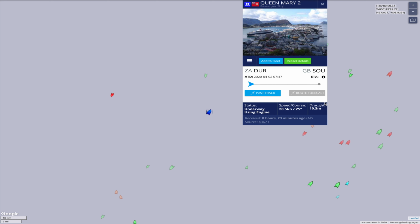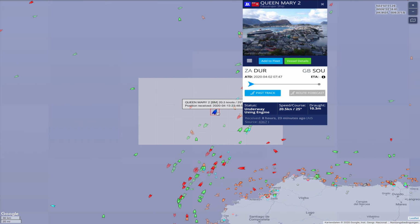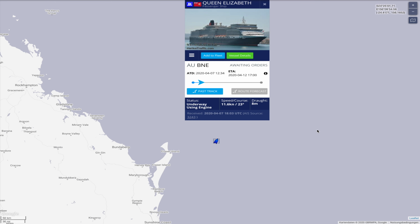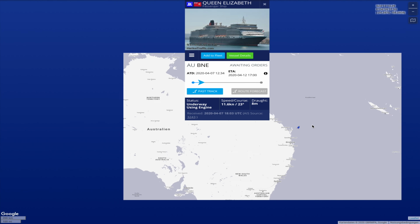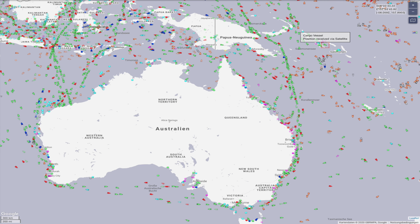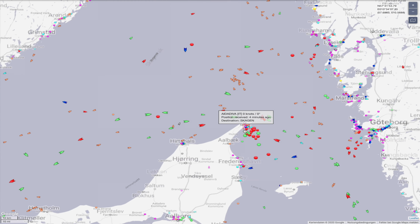The Queen Mary II is somewhere in the middle of the ocean, so let's have a look. Where is she exactly? Yeah, that's the north of Spain, and she is running into the Dover Strait from the west to the east, and the Queen Elizabeth is on Australia's east side.